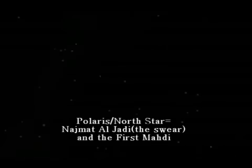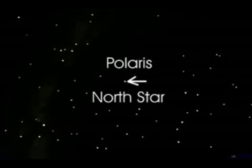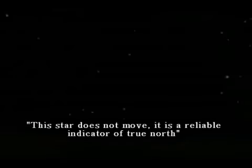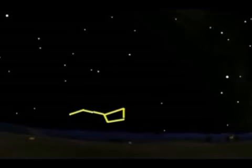One of the most important stars in the sky is Polaris. Polaris is commonly called the North Star. Positioned above the Earth's axis of rotation, this star does not move. It is a reliable indicator of true north. Polaris is not a bright star, but if you can locate the Big Dipper, you can locate Polaris.